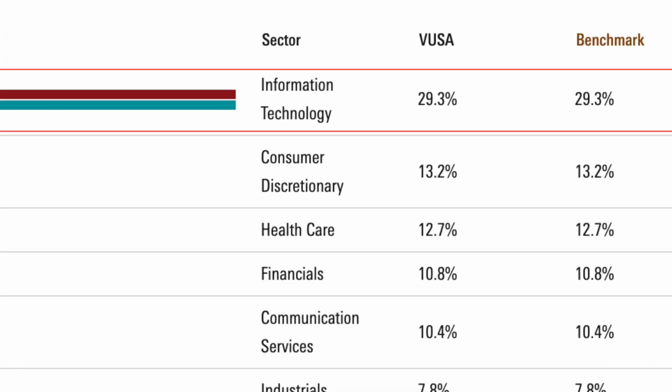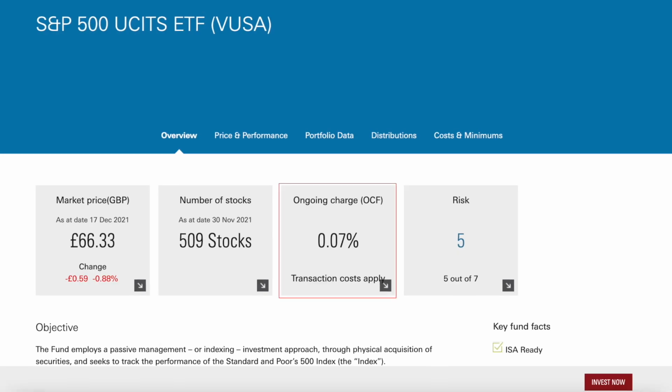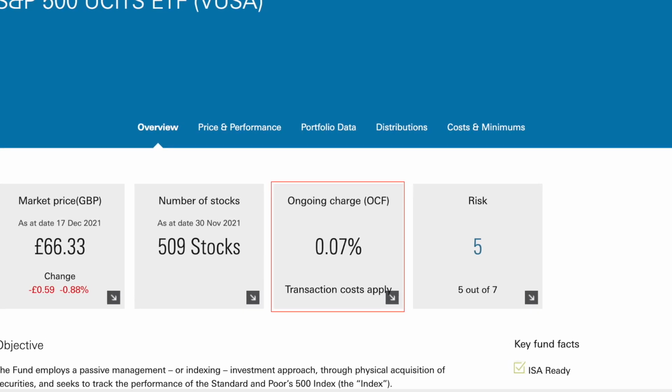Keep in mind that the tech exposure is a bit higher at 29%, and the top 10 holdings of this ETF is very, very similar to the FTSE Developed World as well. Fee wise, it's much cheaper than the FTSE Developed World at 0.07%. So you are saving as much of your returns as possible, which is great. As I said, we want to have as low fees as possible. Its returns over the last 5 years have also been excellent.